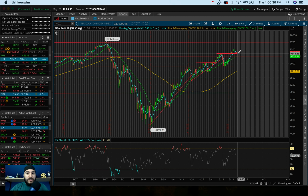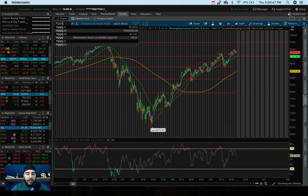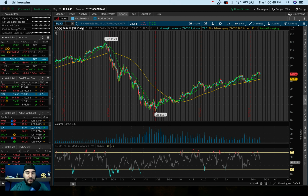So for tomorrow, watch 93.40. If we break, we could end up filling the gap down to, let's say, 92.50, and at that point, if you're bullish on the market, you could play TQQQ, which is an ETF that tracks the NASDAQ. It goes up at a 3x rate whenever the NASDAQ is going up. So that could be an opportunity, but as always, do your own research, guys, your own due diligence.